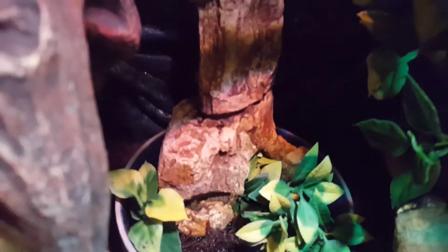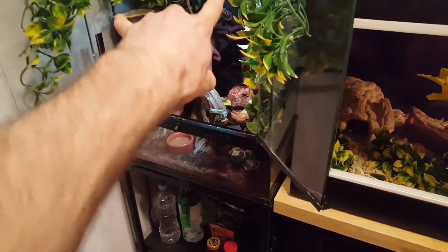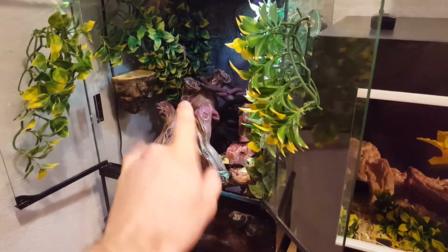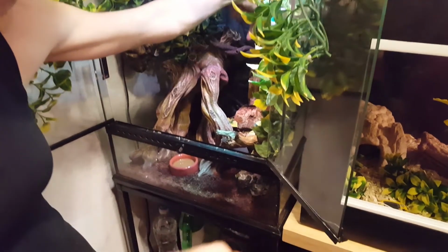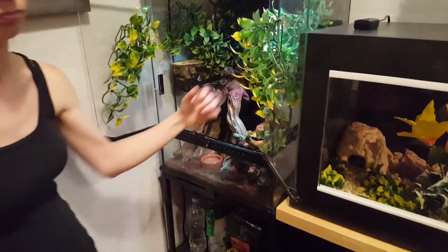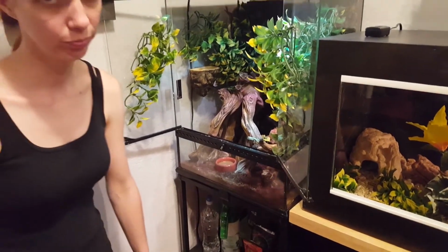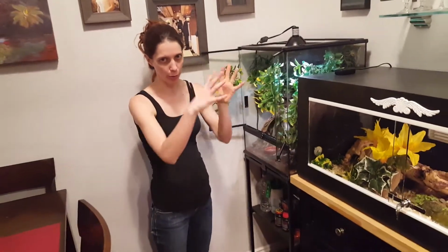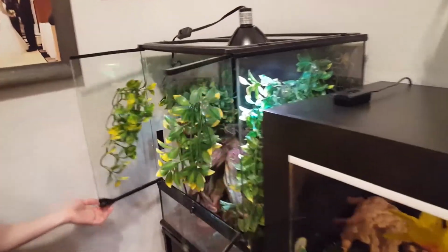Which is actually going to change soon. I'm going to make it like a rock waterfall. I have a dripping system, but I'm going to have the dripper going down a rock waterfall, and then the bottom is going to be kind of like a bowl of moss, but it's going to look very natural. So it'll replace the moss bowl with a natural waterfall bowl kind of thing. So that's pretty much for his enclosure.